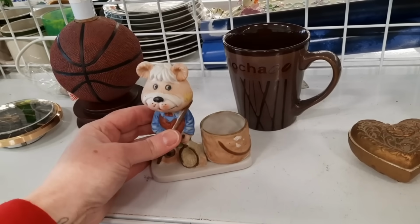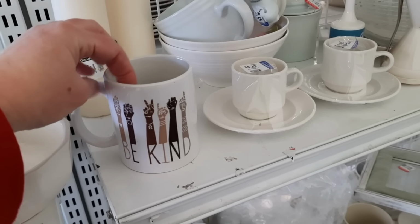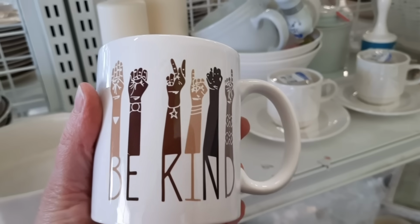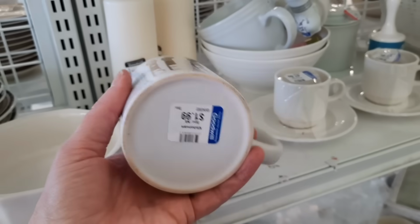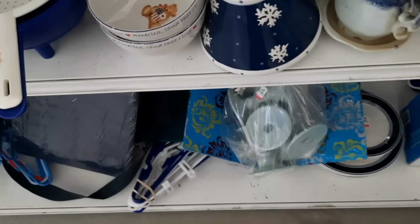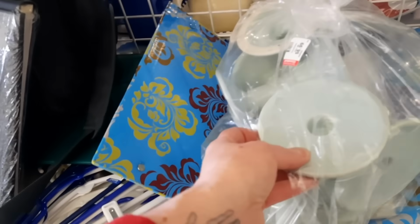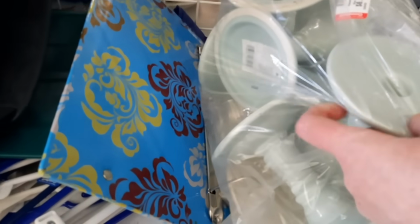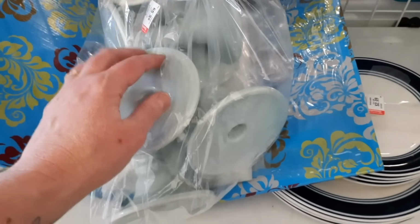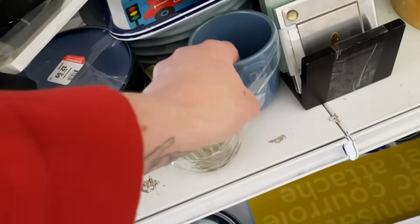And here's some other figurines. I guess you could put a little plant or candle in that teddy bear. And then Jenny and I are also taking ASL classes on YouTube, and the channel that we watch has merchandise that looks like that. So I thought that was interesting. And here was a bag of candle holders. Yeah, you got a bunch of them. So if you needed that color and a whole bunch of candle holders, that was a good deal for you.